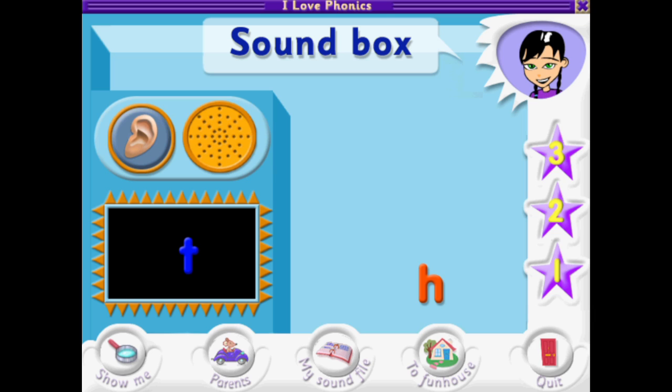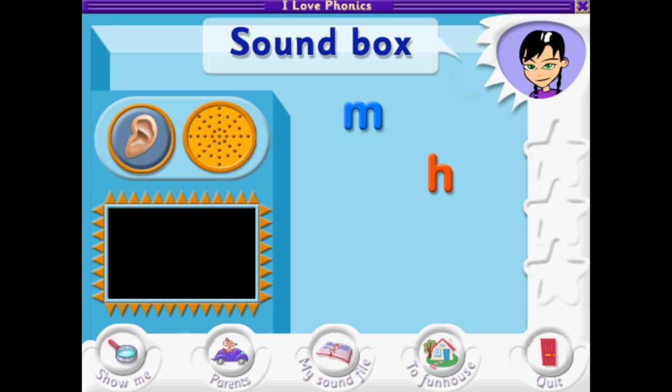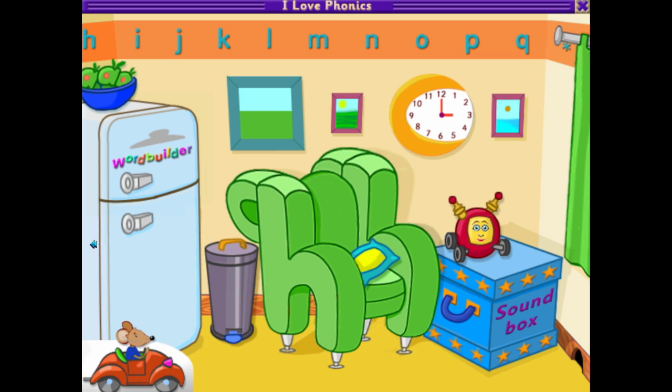And you lit up all the stars! So look! You won a star sticker! If you don't want to play again, click on me if you want to play around.